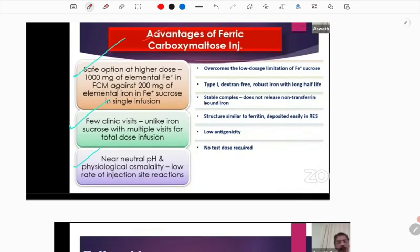The advantage of FCM: a safe option at higher dose. You can give 1000 mg elemental iron in FCM against 200 mg elemental iron in iron sucrose in a single infusion. Few clinical visits are required for ferric carboxymaltose, unlike iron sucrose, which needs multiple visits for total dose infusion, like 5 days, alternate to 10 days. Near neutral pH, physiological osmolarity, and low rate of injection site reaction overcome the low dose limitation.